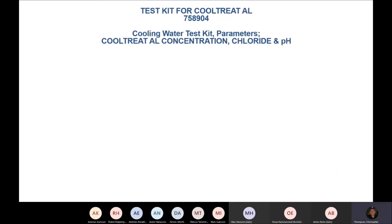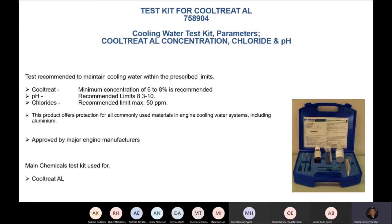The Cool Treat chemical, we use a Cool Treat AL test kit, and we are looking for a percentage of chemicals in water. So the test will actually give you a test to see if it's between 6 and 8% of chemicals in the water. Then pH and chloride again.